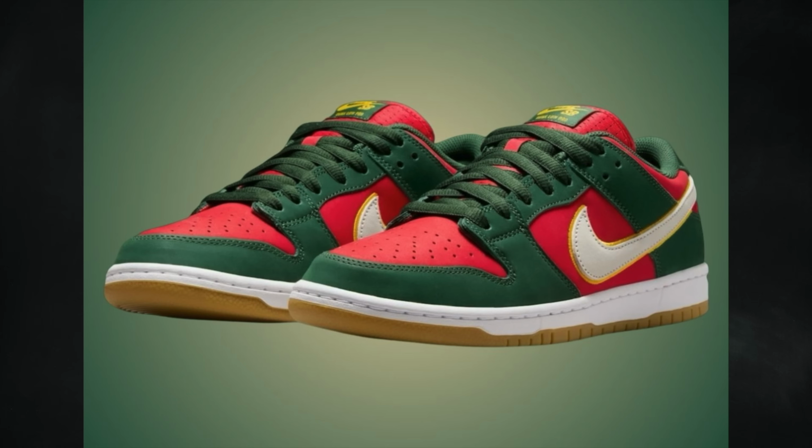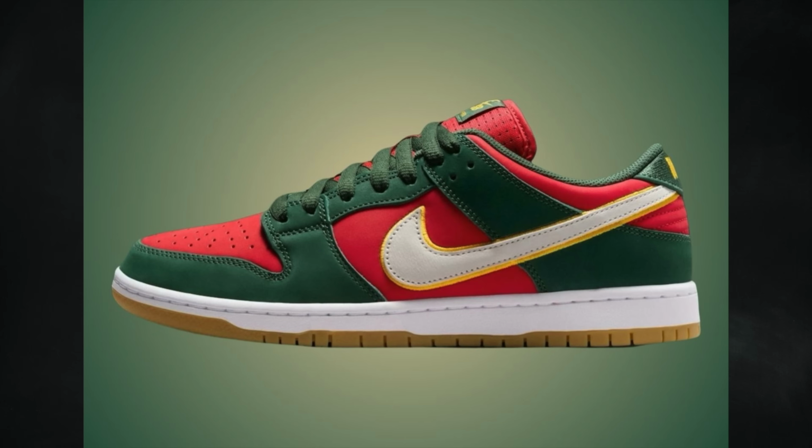One part that I do like about the shoes is the tongues. As you can see, it features a jersey-like mesh overlay. Now, of course, Nike SB isn't going to use Seattle Supersonics branding. That would have been dope, though. But the pair does feature green on the overlays. It hits the eye stays as well.